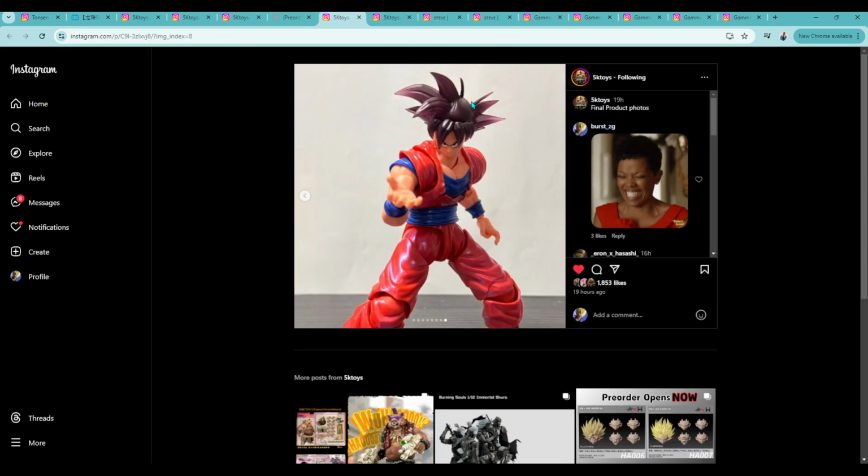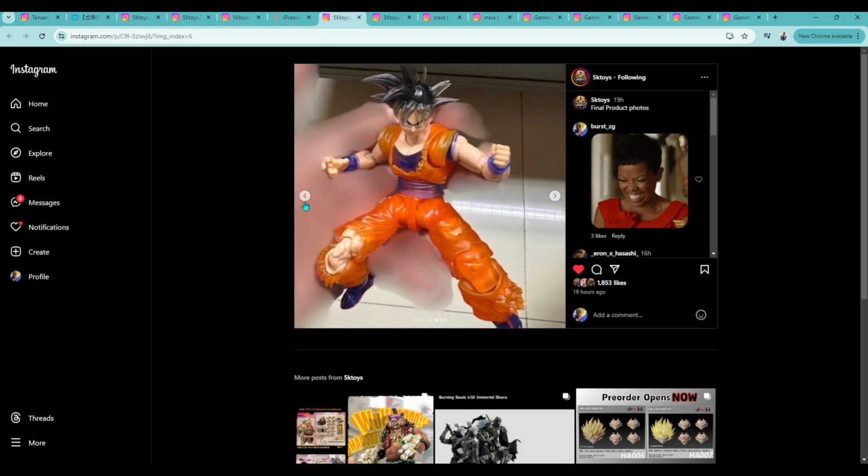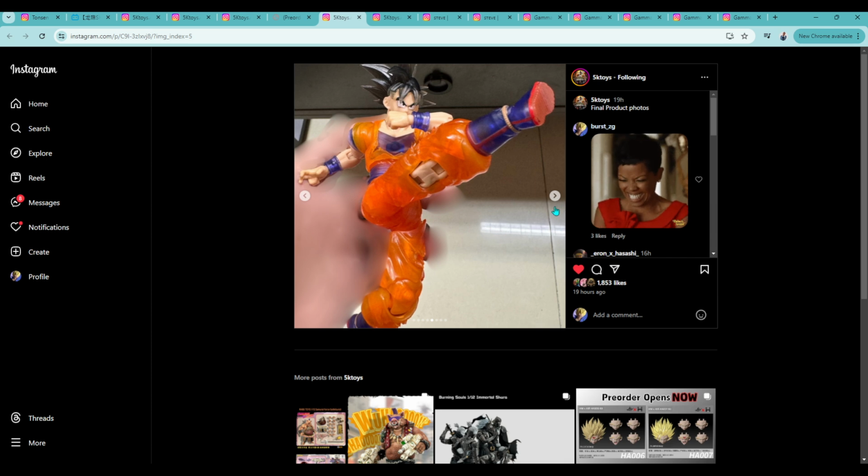You can see this Kaioken hair on the Kaioken body. It looks really, really nice. We also have Super Saiyan Blue for the Super Saiyan Blue Kaioken look. It looks way better than that Super Saiyan 3 Blue Kaioken variant that they did with the original Super Saiyan 3s. Yeah, I bought that one, but in comparison, I think these are going to be a lot better. Here's that transparent look.